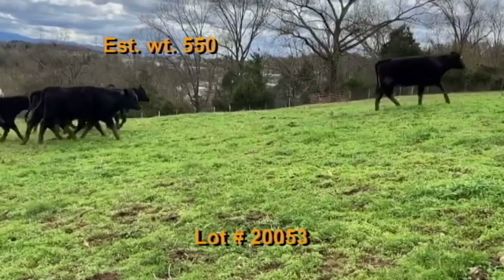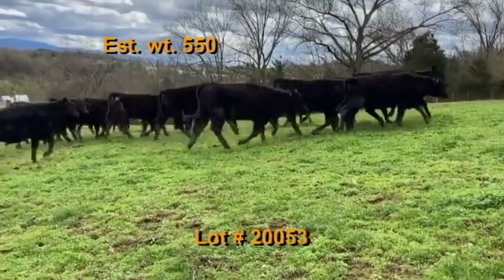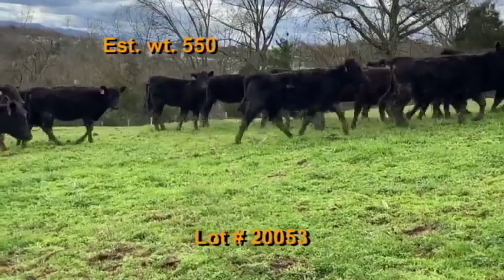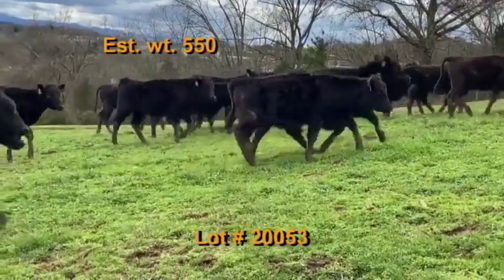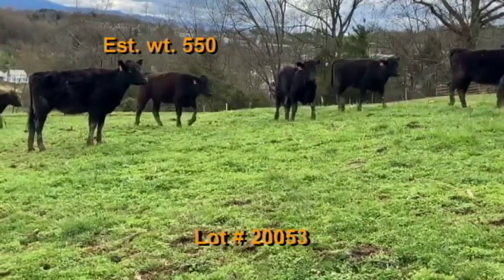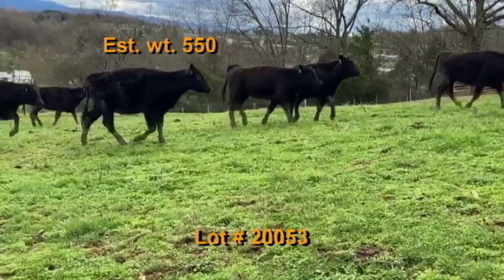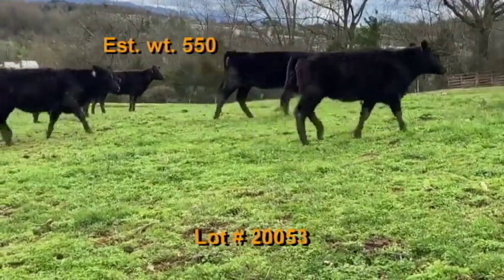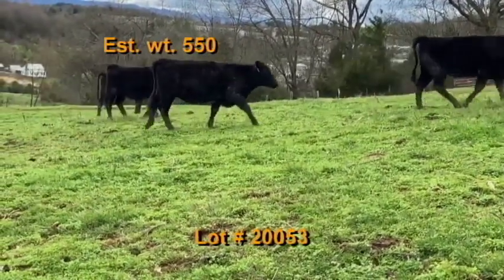Our next lot will be a load of heifers from Dustin Pearson up in Gray, Tennessee. We've got 92 head of these good heifers, estimated to average 550 pound. Weight spread on this set of heifers would be 500 to 630 pound. 90% L&M1s, 10% L&M2s with a flesh score of 5. These cattle will be 100% black-hided, 100% black and black bodies.